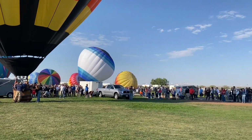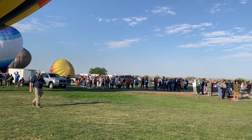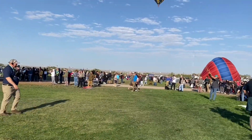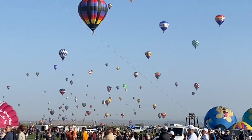So in Albuquerque, it's unique. There's this box: at low altitudes the wind goes south, and at high altitudes it goes north. So sometimes they can land in exactly the same spot that they took off from. Maybe the wind died down a little because they seem very dense now. They're not being carried away as quickly.